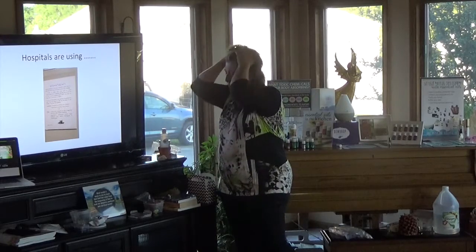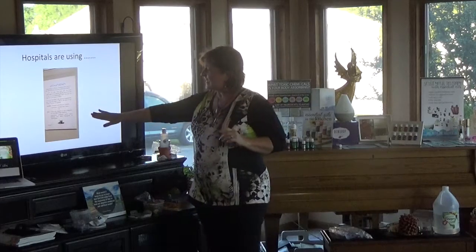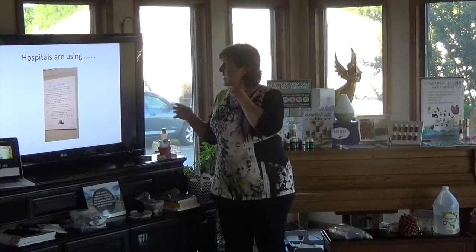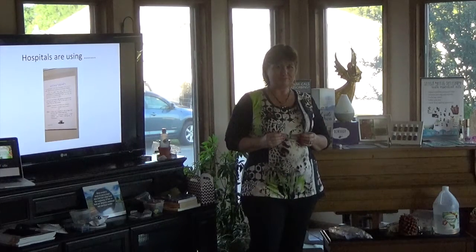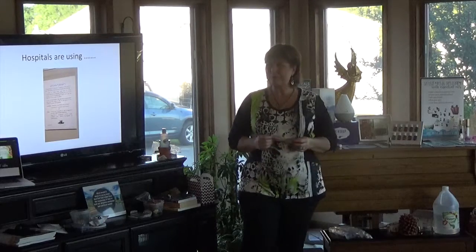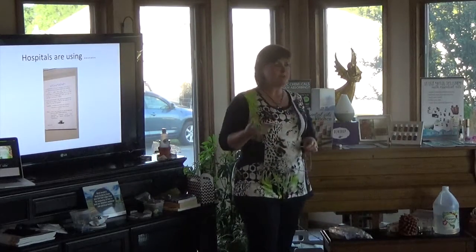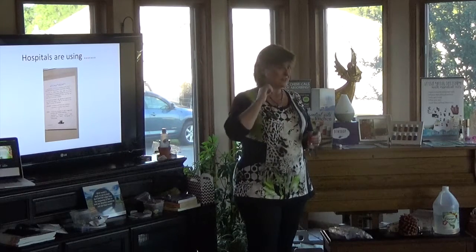Now, we've talked about different ways of using essential oils. I put this on as my last one, and I know y'all can't see it because it's so small, but this is actually a poster in a hospital. And I put that on there because I was really excited to see that hospitals are now using aromatherapy as an option for after surgery for nausea control.